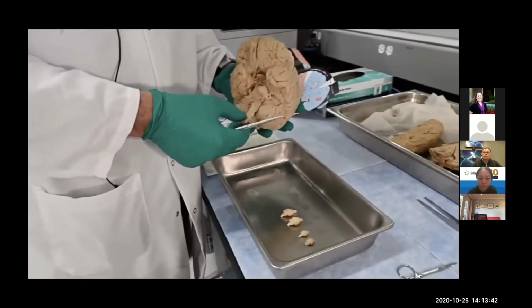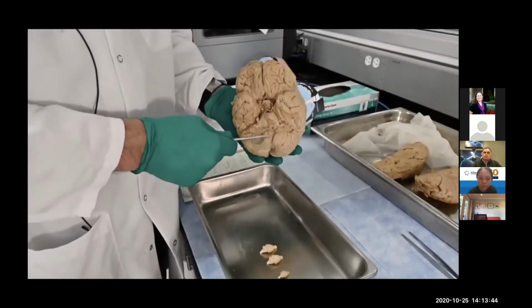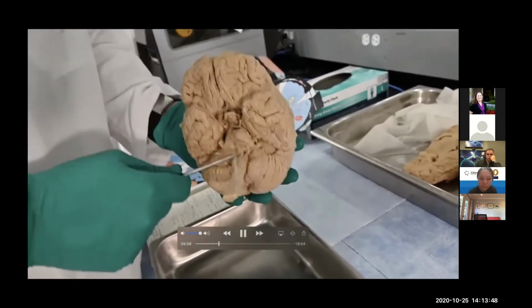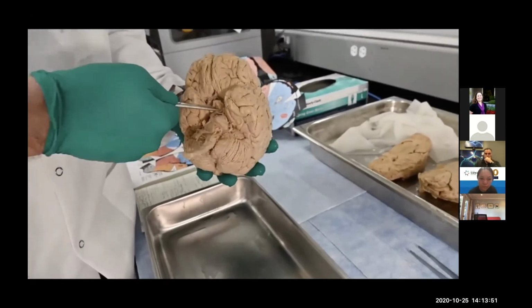Moving up, we finally get up to the brainstem. So the brainstem consists of three parts: the medulla, the pons, and then the midbrain, which is a little bit hard to see.